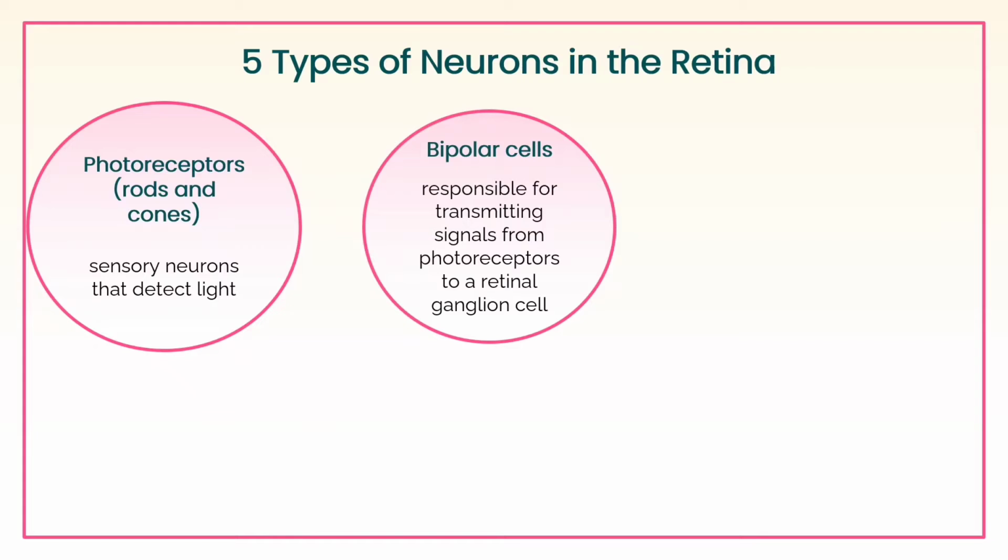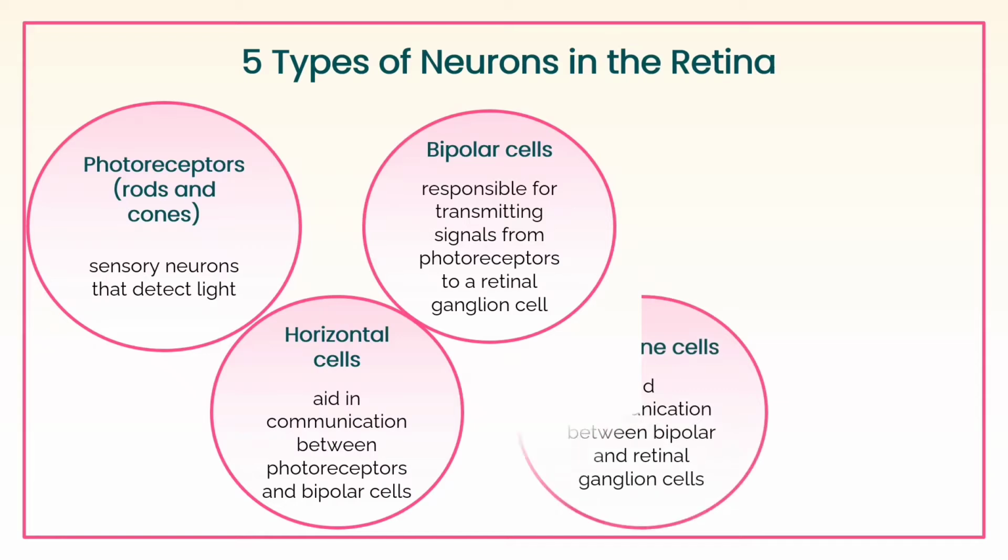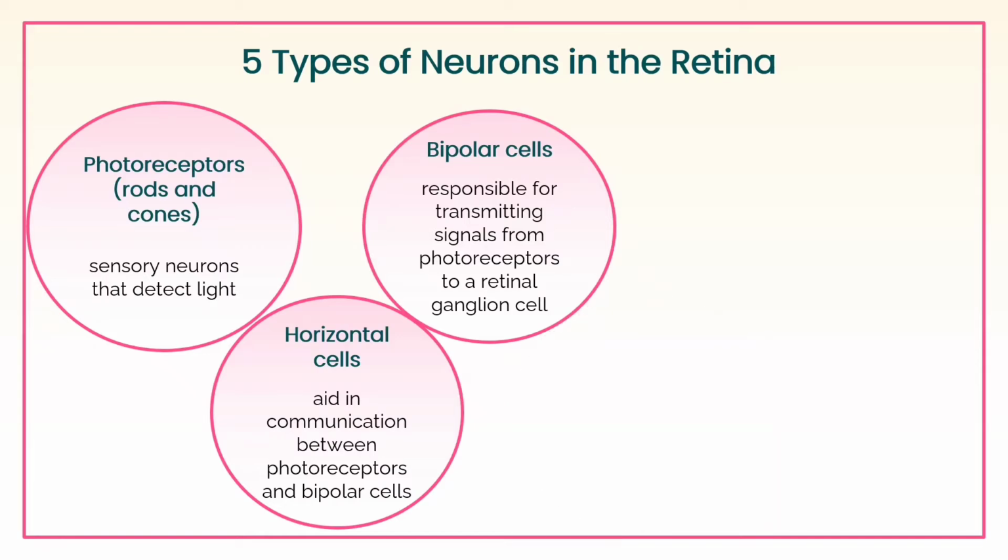Bipolar cells are responsible for transmitting signals from photoreceptors to a retinal ganglion cell, whose axons form the optic nerve, which carries information to the brain. Meanwhile, there's also a lateral communication that happens in the retina. The horizontal cells aid in communication between photoreceptors and bipolar cells. They regulate the signal that emerges from several rods and cones.